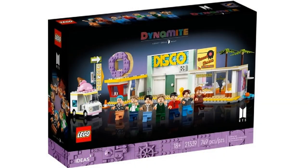But the one that I did choose as my bad set to avoid is 21339, the BTS Dynamite from Lego Ideas.